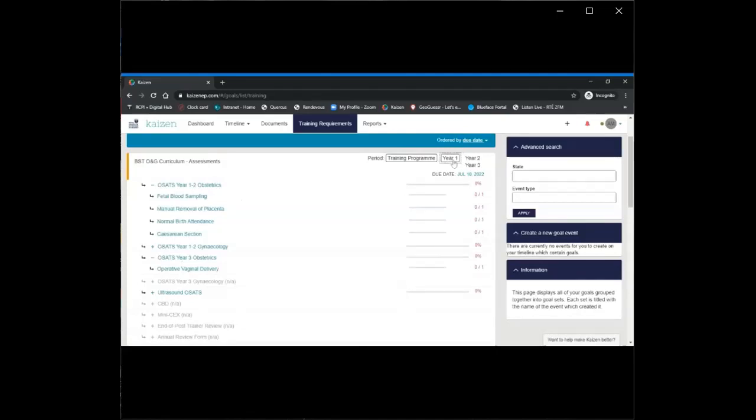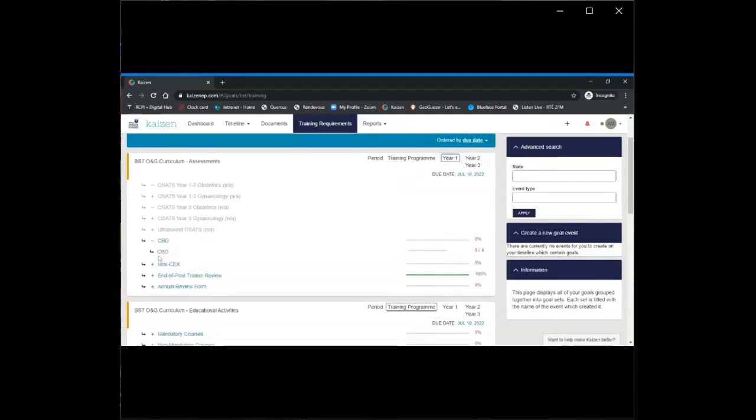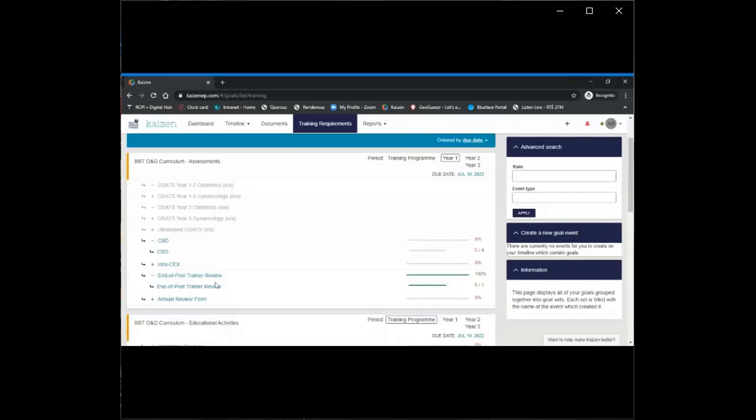If you click on year 1, all of these are shaded, but you now have highlighted your CBDs, your mini CEX and your end of post forms. These forms are what are required per year, and it's just important to see the numbers here at the end. When you complete a form and you have met all the requirements, see over on the right hand corner that this then turns to green. For year 1, end of post, there is 1 required.